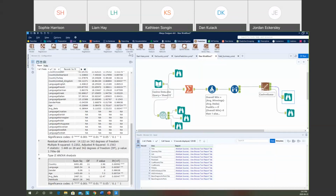So in order to clean this up, I can use another tool, which is the stepwise tool. This is going to do automatically what I just did verbally for you.